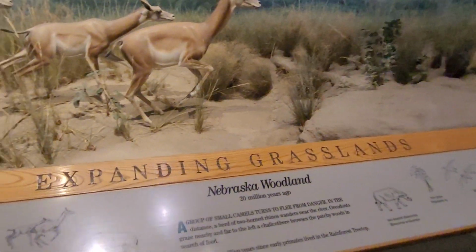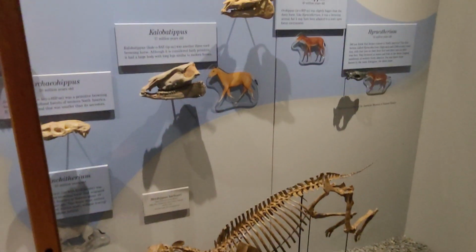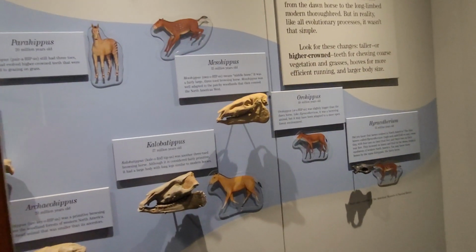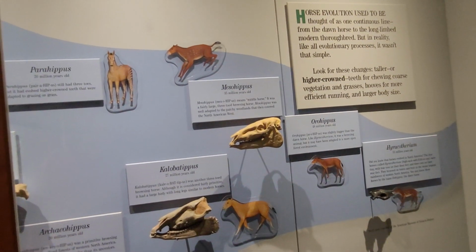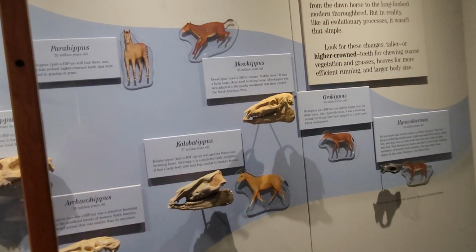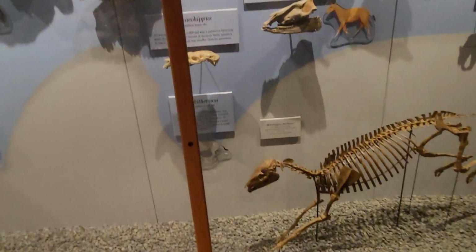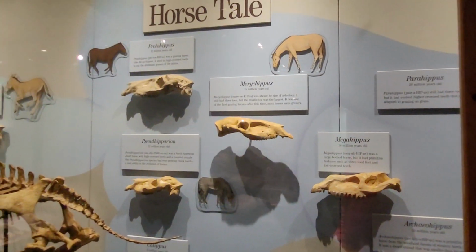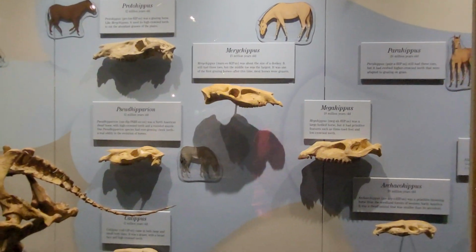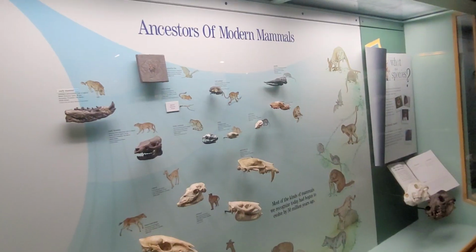Expanding the grasslands. Hey, we're heading to Nebraska next. Horse evolution: you have Eohippus, which is the first genus of horses, and then they spread out through Africa, then eventually made their way to Europe, and then crossed to North America. Actually, we think horses originated in North America, and then they went to Spain, and then they came back from Spain with the settlers. Makes sense. Back and forth. Into the Nebraska woodlands.